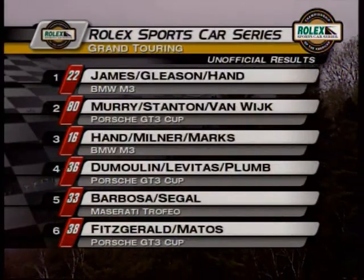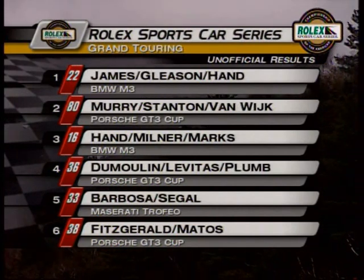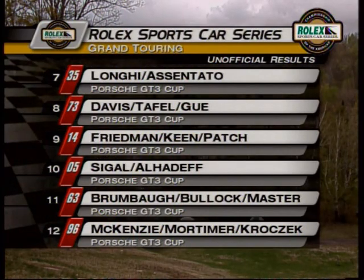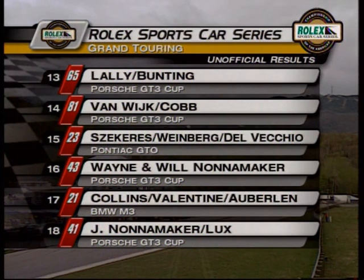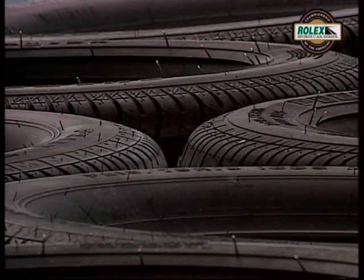The 22 car out on top, 80, and then back through the rest of the field. What a great run by Dumoulin back there, and then Siegel and Aldhoff back there in the 05 car. We got some great pictures from their onboard camera, I should say, and way back in 17th, the 21, we saw Bill Auberlin's big crash. Like we said, he's been taken just to make sure, precautionary, just to make sure he doesn't have a concussion. Took him to the hospital real quick just to make sure.